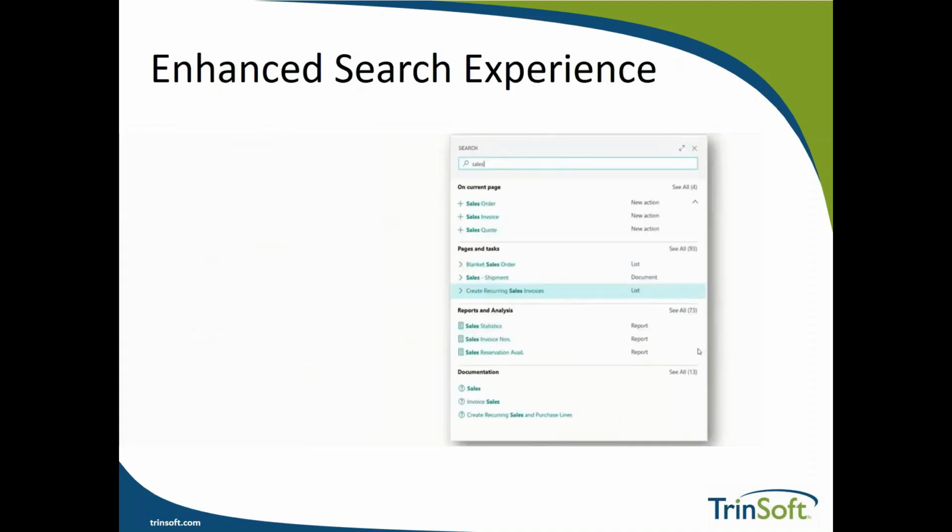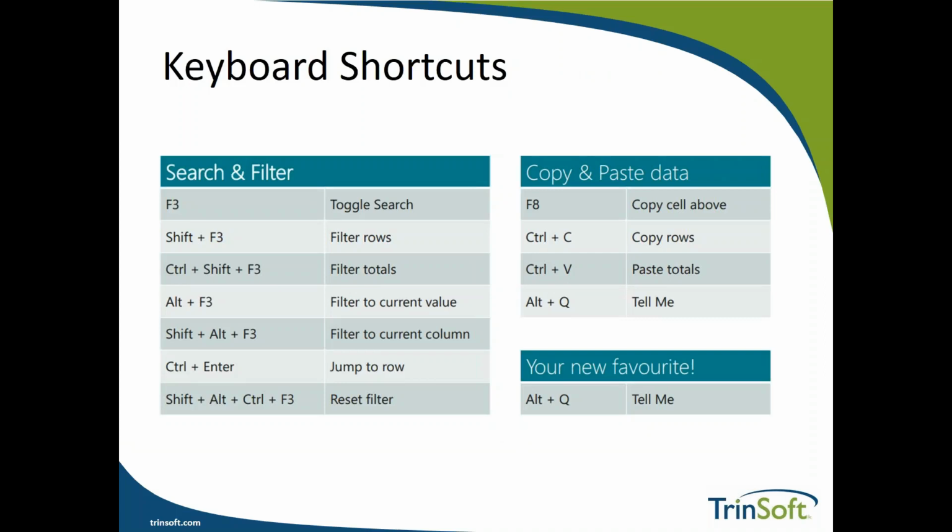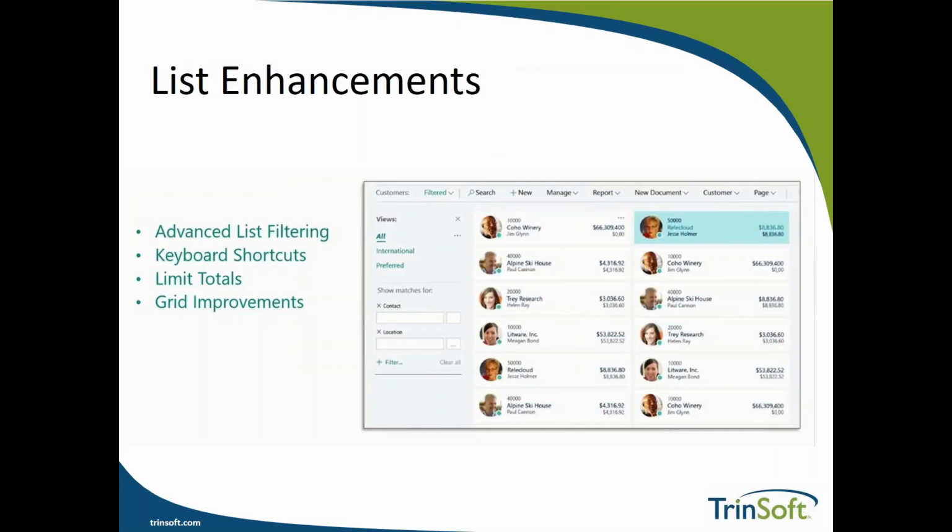The search field becomes truly universal, delivering a broadened search scope, enhanced search logic, and revamped results display. Users can find objects such as pages and reports, but they can also find actions and product documentation. Search results display abstracts that clarify each item and the results for better user experience. Most importantly, the universal search field uses the advanced AI of Microsoft Cortana language services, so it's voice-enabled and supports fuzzy matching, which means users can quickly find what they want, even if they don't know exactly what to search for. Some additional enhancements to the user experience are the addition of several keyboard shortcuts to help with filtering, searching, copy-paste, etc.